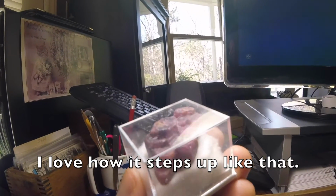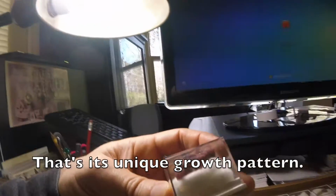I love how it steps up like that. That's its unique growth pattern.